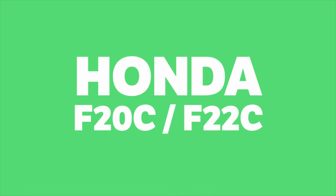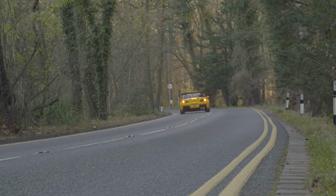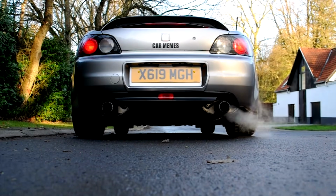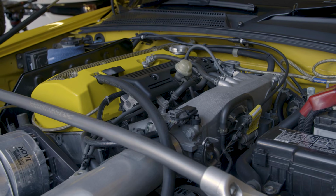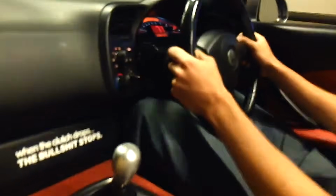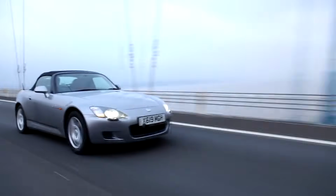Honda F20C and F22C. 240 bhp from a 2-litre naturally aspirated engine is an impressive enough feat from the F20C, before you consider the legendary variable valve timing, and the addictive 9,000 RPM redline, and the fact that thanks to its forged aluminium pistons, it's pretty much bulletproof, which lends itself nicely to boost.